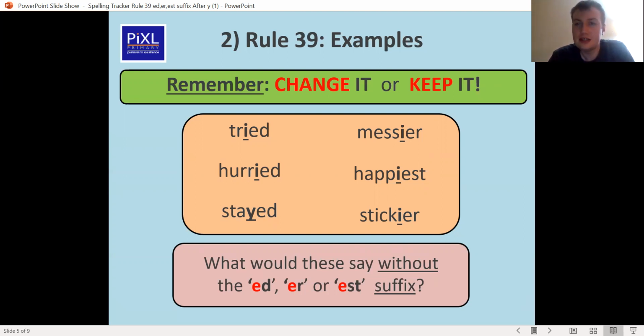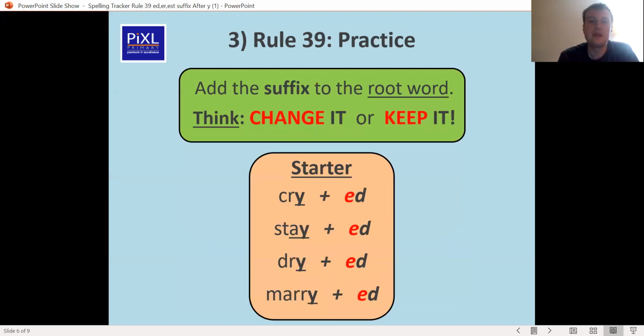And then happiest used to be happy, which is, all I need to do is smile and you know what happy means. And then stickier didn't used to be stick, so it has to end in Y, so it used to be sticky. And sticky is like glue when your fingers get all stuck together and it's like sticky, okay? Right.